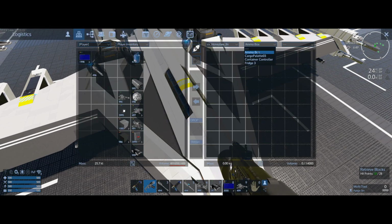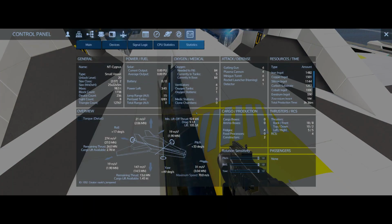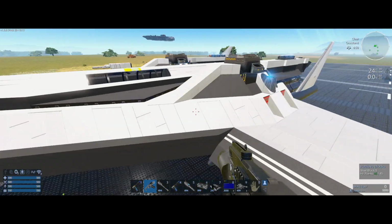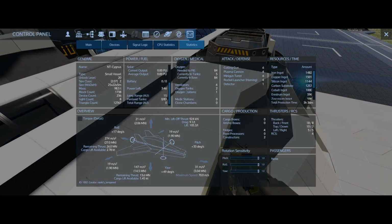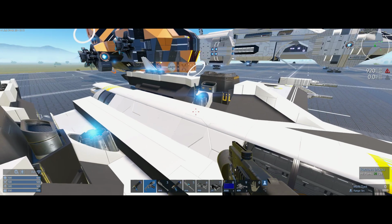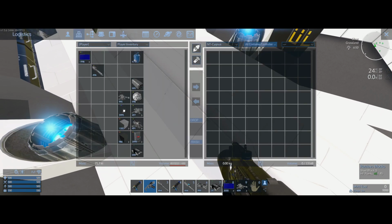And storage, we got what looks like a traditional ammo box. Am I looking at the right thing here? No, it's got the wrong creation. Alright, let me hit this button again. Okay, now we're looking at... no, that's the Honeybee. This is not the Honeybee. I don't know, it keeps showing me the Honeybee when I'm looking. Let me change my ship here, Cygnus. Yeah, there we go.